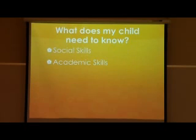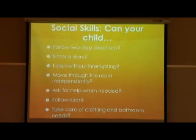There are two general categories that your child needs to be informed about in coming to school. The first is social skills that your child should have in coming to kindergarten, and the second is academic skills. For the social skills, can your child follow two-step directions? For example, please sit down and get out a pencil, or please stand up and push your chair in. Sit for a story. Listen without interrupting. Move through the room independently.